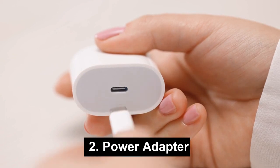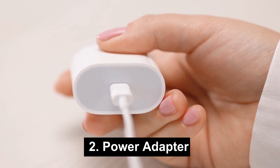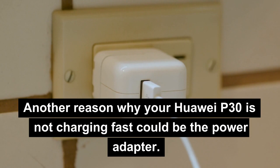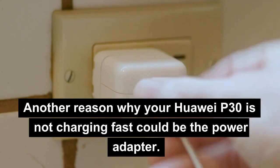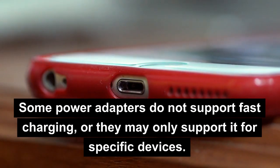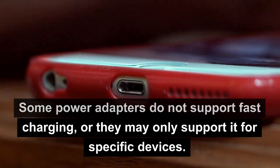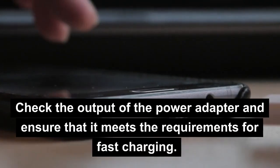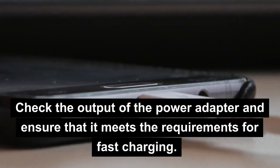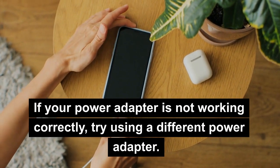Two, power adapter. Another reason why your Huawei P30 is not charging fast could be the power adapter. Some power adapters do not support fast charging, or they may only support it for specific devices. Check the output of the power adapter and ensure that it meets the requirements for fast charging. If your power adapter is not working correctly, try using a different power adapter.